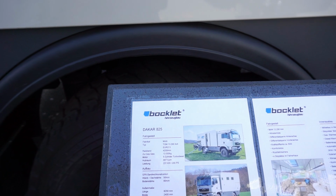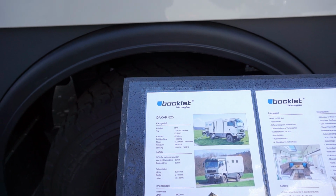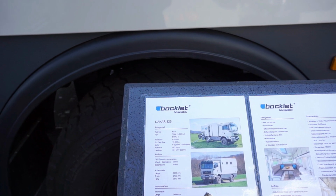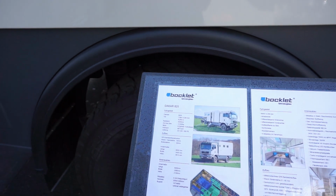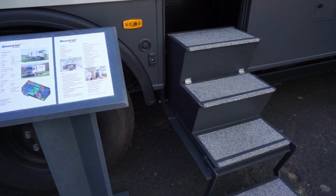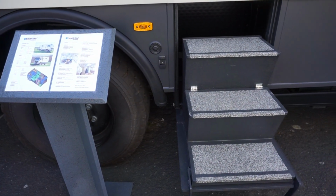Obviously it's 4x4 as everything is here. And this is on a gross vehicle weight of 13 tons. It's 290 horsepower, that's 231 kW. For those who use kW, I'm trying to use it. I try to make everything metric.